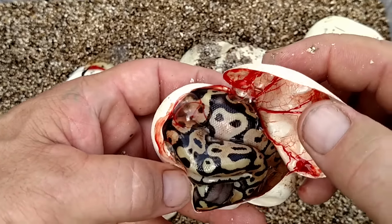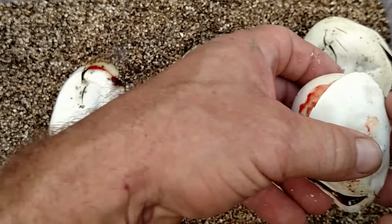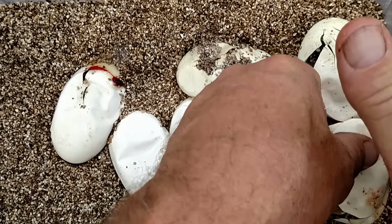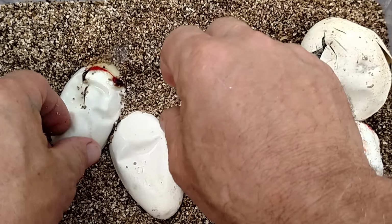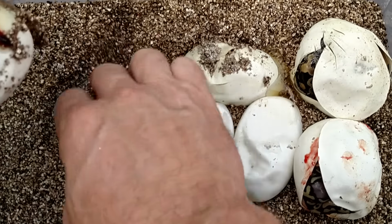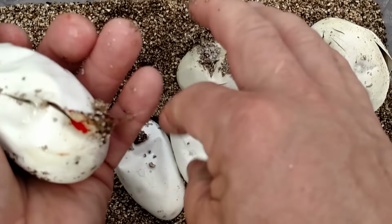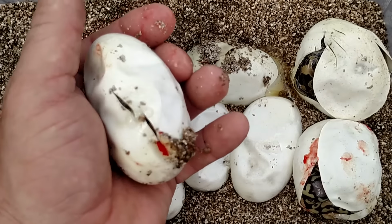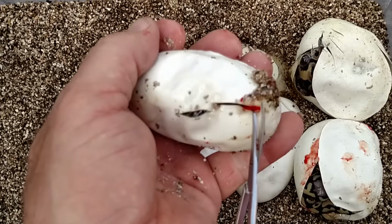So, hey, we're moving forward here. So hopefully by the last egg, we'll have something cool. I get one of each morph, right? Yeah, right. See, that's the cool thing about ball pythons. I know they're getting old, but where else can you have 6 eggs and 6 different snakes come out? Now, I hope that's the case here, but we'll see.